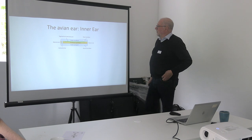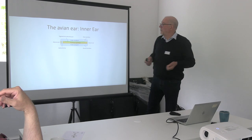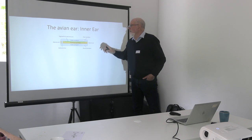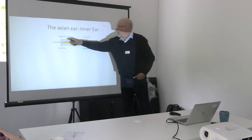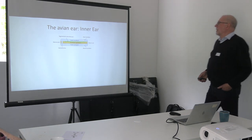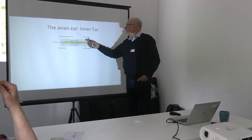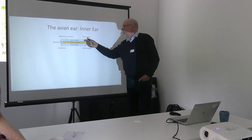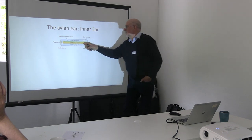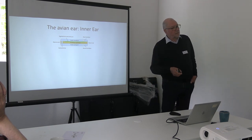So if you see, here we have the oval window. That's where the footplate of the columella excites what is in here. And all the blue stuff is then the perilymph, the fluid in the ear. So the oval window will start to vibrate, and pressure waves will then pass through here, and there's a pressure release at the round window.